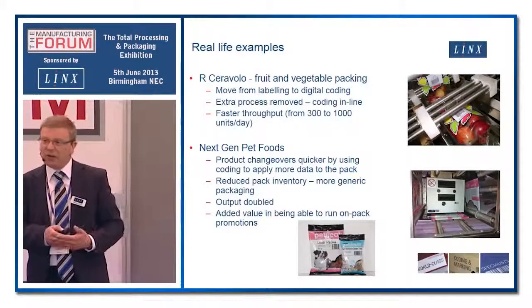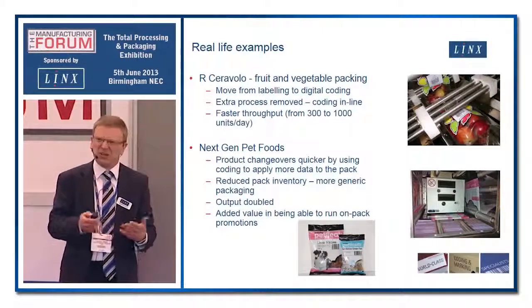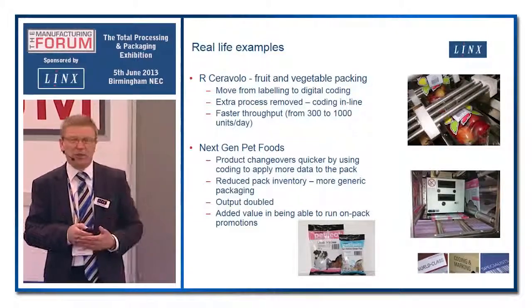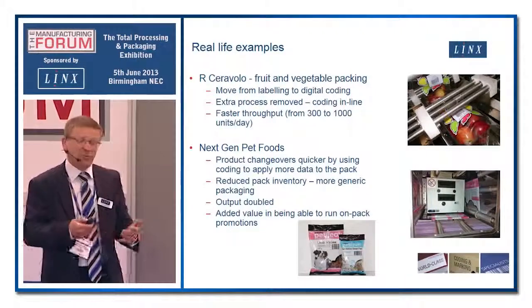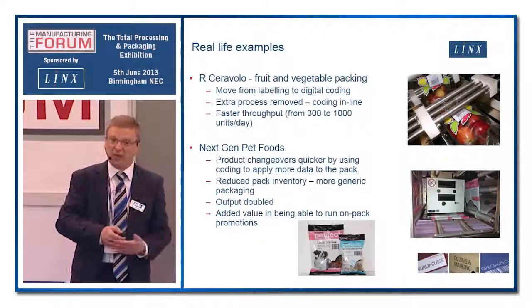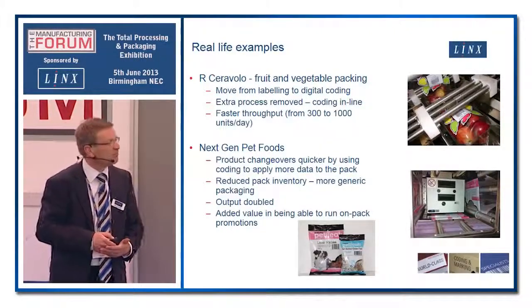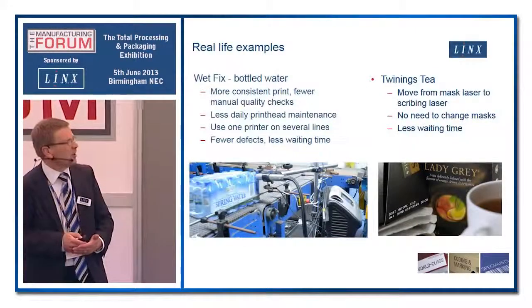And there has been a bit of added value there too for the end customer. I said that quite often coding is seen as not adding value, but in this case, by having new coding capability and being able to add more information to the pack, they're able to put on-pack promotions onto the pack too, so helps their customers to sell more of their product. Let's have a look at a couple more examples here.